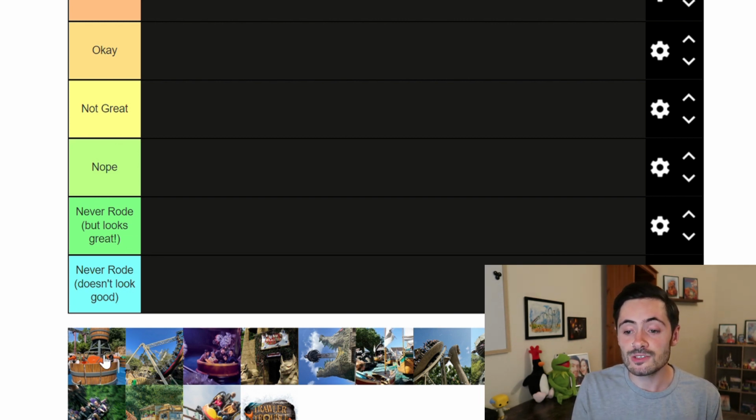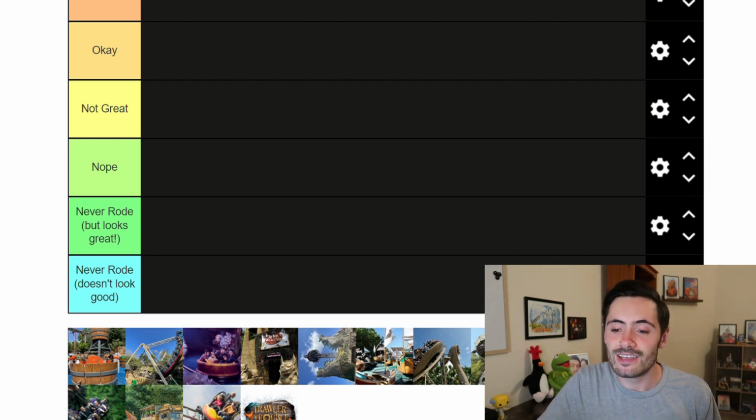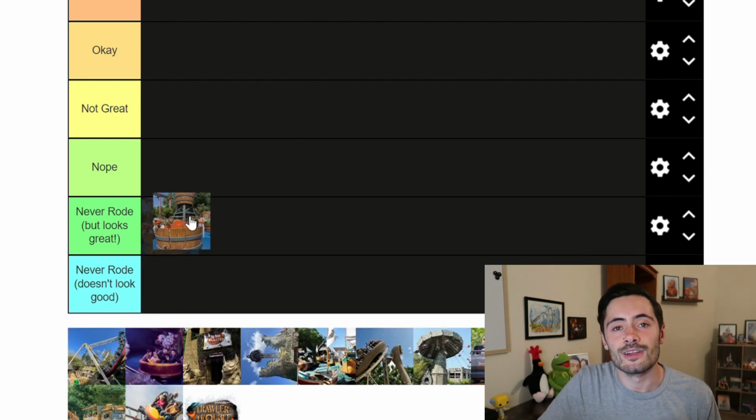And we're starting off with this one, which is called Bailout. Bailout looks like an absolute soaker. So you go in these barrels and you spin around a little bit and you shoot water out of little cannons at other guests. So yeah, it's one of those where you get absolutely soaked. But it does look really good. A great addition to the park. So it's going to be going in Never Rode, but it looks great.